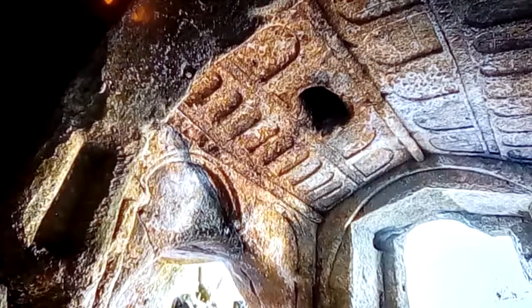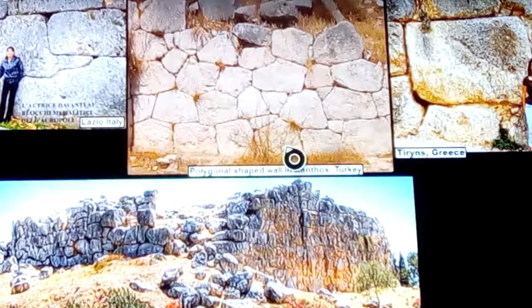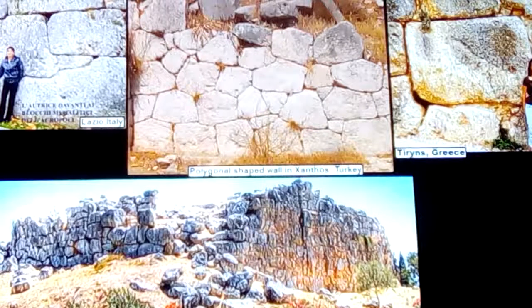The amount of work that went into something like this is, I mean, people can't fathom what it would take just to make these rocks fit together, just to make these polygonal shapes. And this is considered to be part of the Mycenaean civilization, and some of this is in Turkey, and some of this is in Greece, and then Lazio, Italy, and you can see the same type of architecture in there. And I've shown one just on these weird cell structures. It looks like the cell structure in a leaf, right? And there could be a reason behind that, but all over the place.